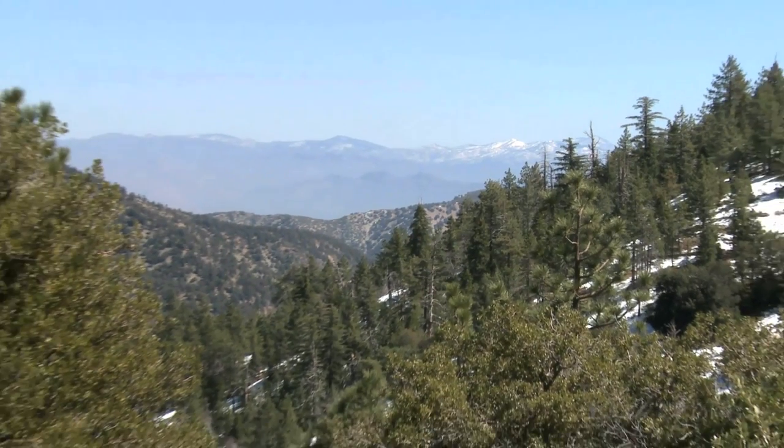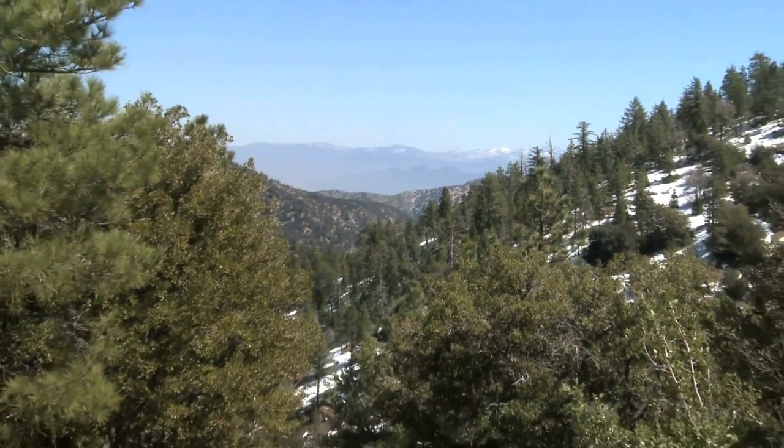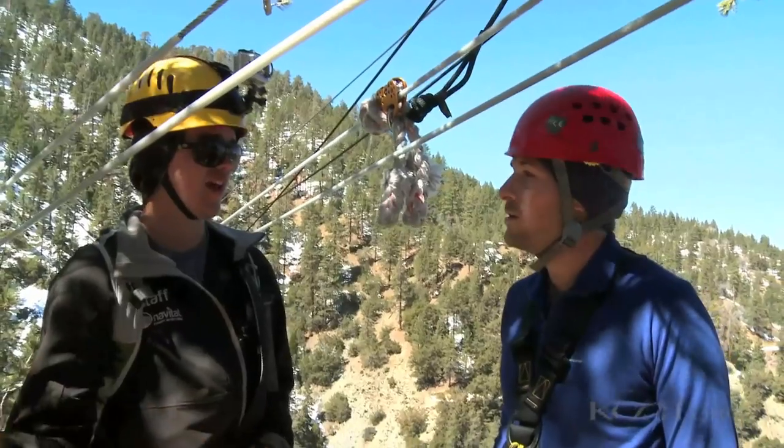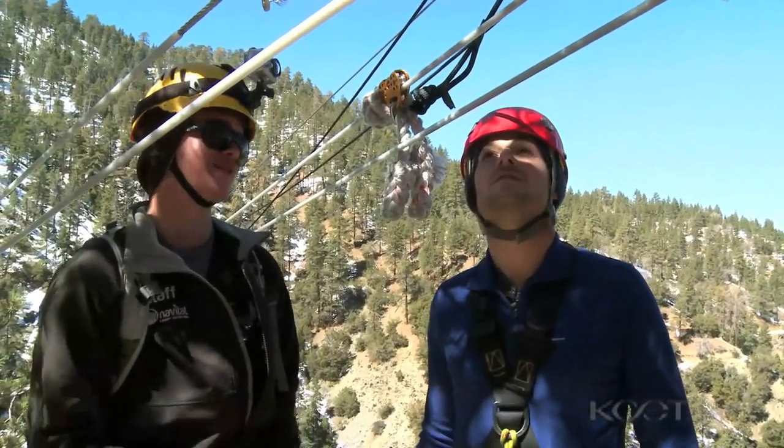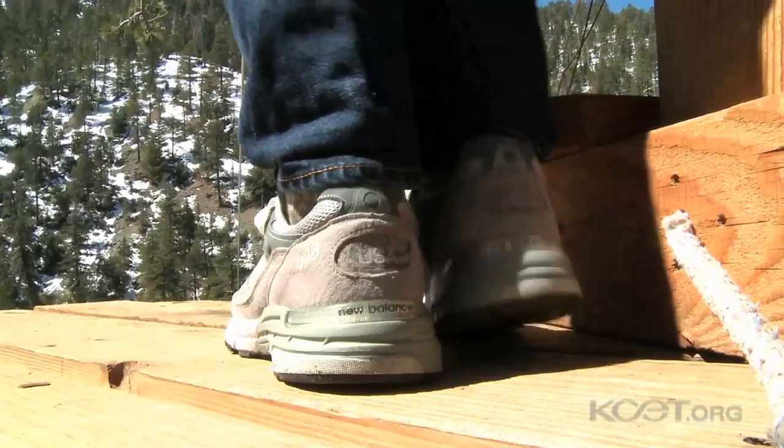You guys can probably see we're feeling a little bit of wind right now. Tell me about the winds that come through up here and why. As the Santa Ana winds are blowing up here, it's basically just getting funneled right into our course, so we get some really extreme winds up here. Here we go.